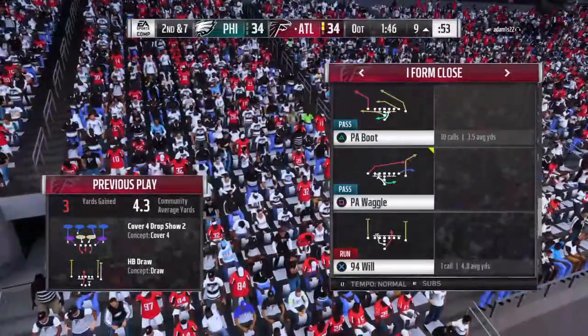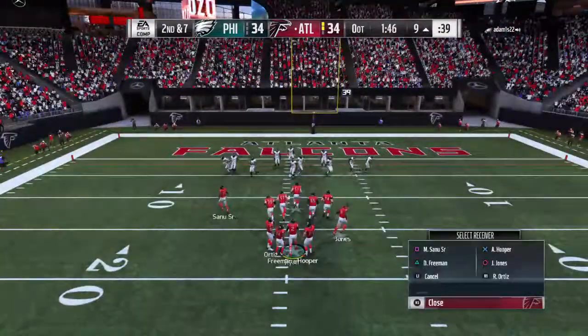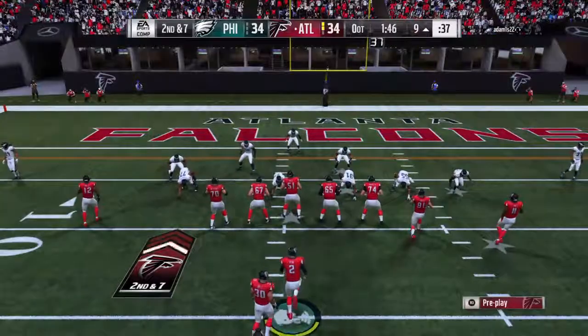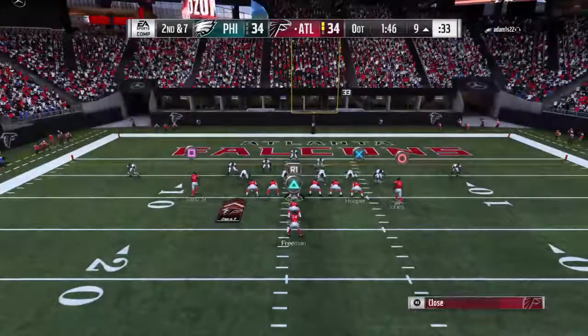I'm gonna end this game right now. Because they've been throwing it well on this drive, and once again they show a passing formation, show a shotgun, then they ran out of it. That was a nice play by them defensively, though, to hold it to a short gain.